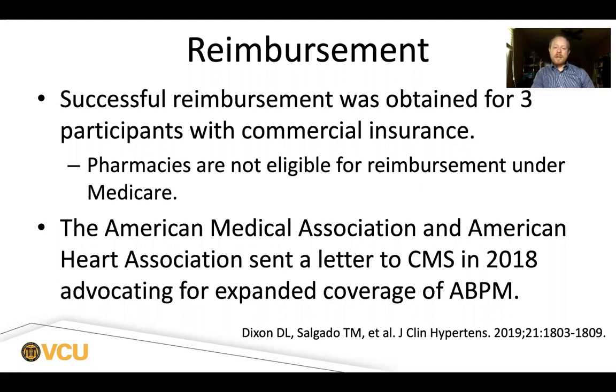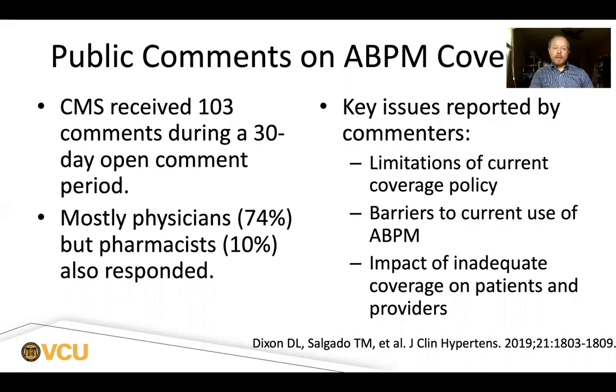Right before the study, the American Medical Association and the American Heart Association sent a letter to CMS advocating that coverage for ABPM be expanded, which led to some additional work that Dr. Salgado and I did in doing a qualitative analysis of this open public comment period on coverage that CMS had. Basically, they wanted to get feedback from clinicians, organizations, really anyone about ABPM and how important they felt it was. And so we did a qualitative analysis of these comments.